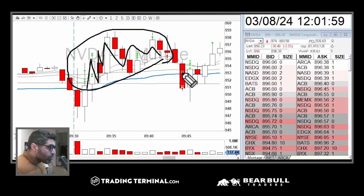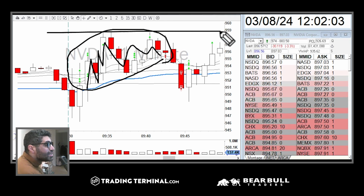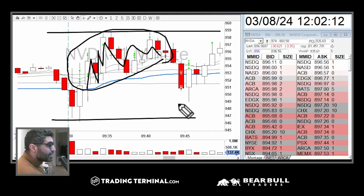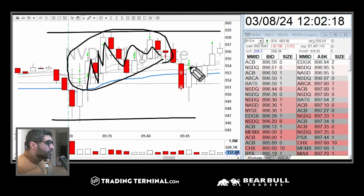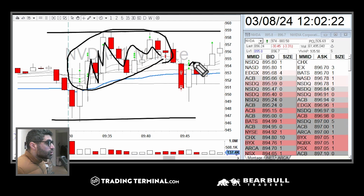And then it dropped from the VWAP, and I noticed that Nvidia is really getting weakness at these resistances. So I went short and I added more, and I thought, okay, if it can't continue to hold the VWAP, it's going to go down. It quickly squeezed back up and stopped me out, and that's the moment I took my position to the long side.